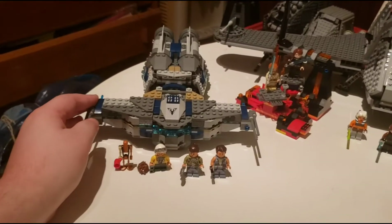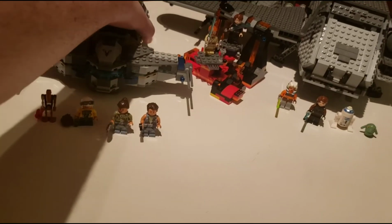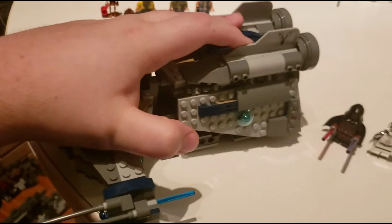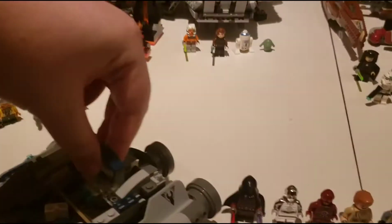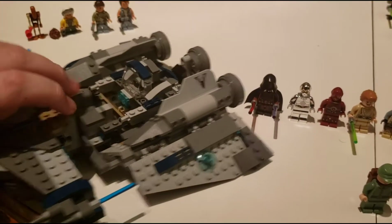I don't know what to really say. This one over here is the StarScavenger. It's neat. Like, the back opens up. Oh, come on. A little hard to do with only one hand. See, back opens up. This little thing pops out. So, it's neat. I'll give it that.